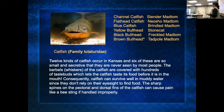So, when you're handling catfish, you want to be careful. If you can, have gloves, number one. I keep talking about making sure your hands are wet. One of the best ways to handle fish, period, is to have wet gloves on. That way you're not pulling your slime off, and you're protecting yourself from being poked by a spine on a catfish. Catfish have those spines, and as soon as you get them out of the water, the dorsal spine goes way up. They get caught in the nets.